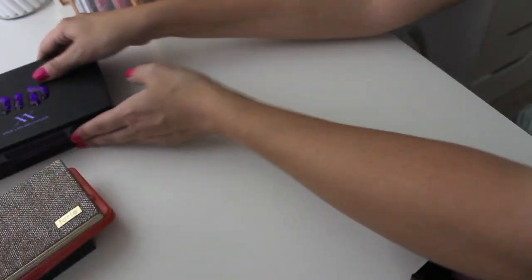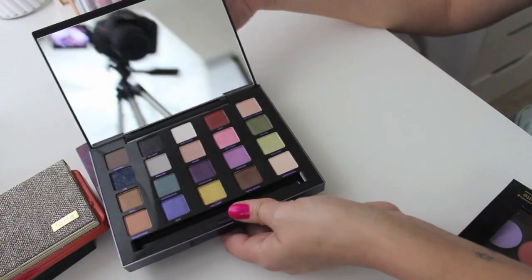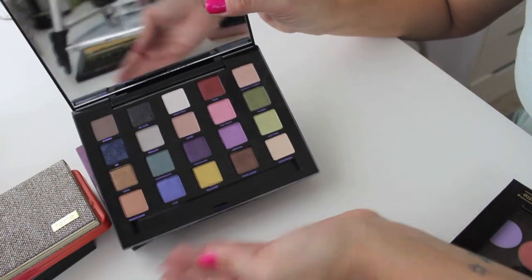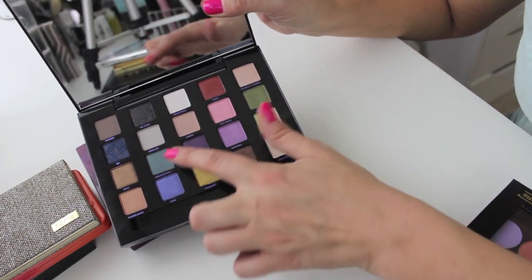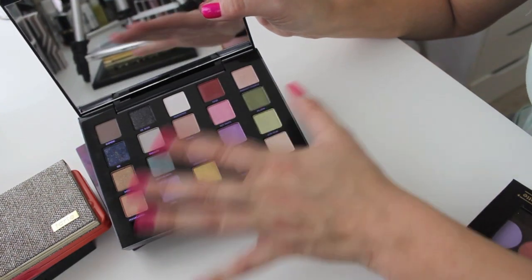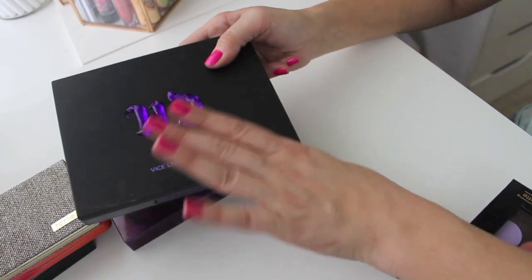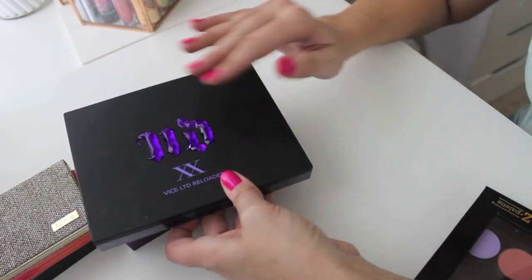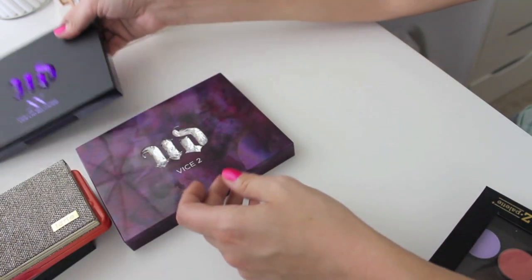Come on. And then I have two Urban Decay palettes. So I have the Vice LTZ Reloaded, which I just pulled out because I want to use it more. I mean, look at this thing, right? It is so pretty. All these purples and greens and this matte shade. Oh, I love this. I am so glad that I have this because honestly, I have been going hard for this palette. I'm a huge fan of this.